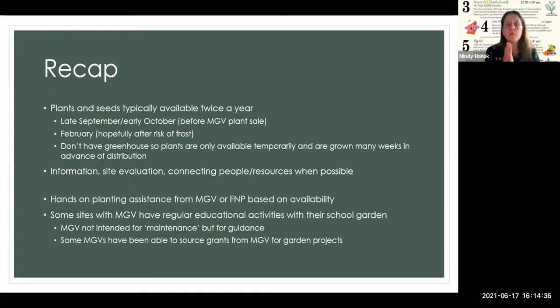Master gardeners, generally speaking, aren't intended for maintenance, but for guidance. Five to six year olds. So Annie's working with younger kids at church two times a month. They can't be caring for the plants every day. Oh, yeah, because it's two times a month.